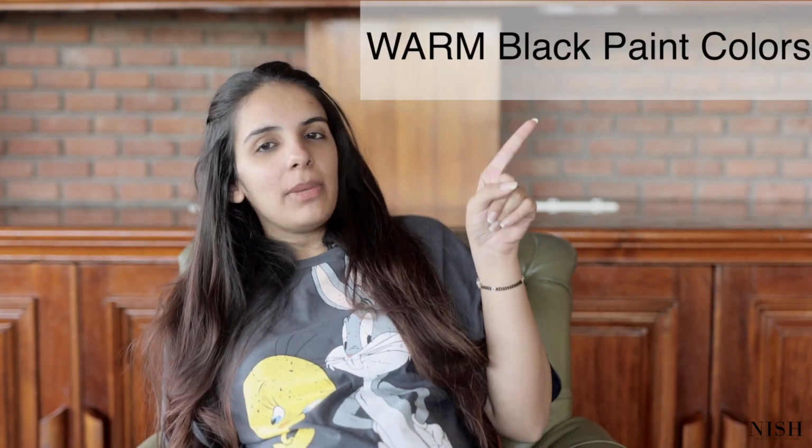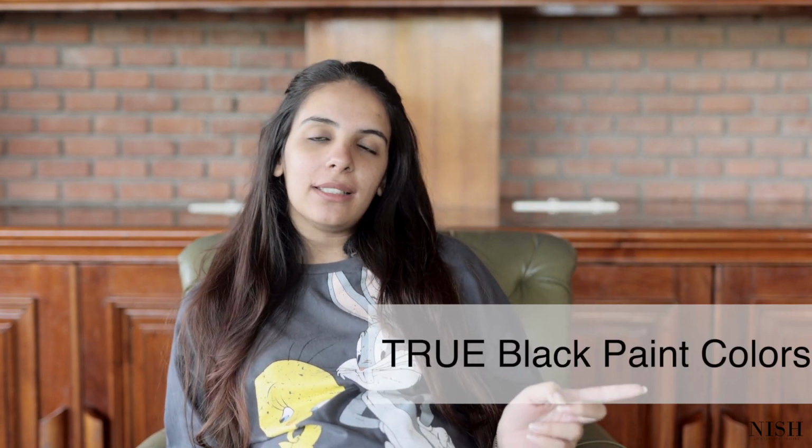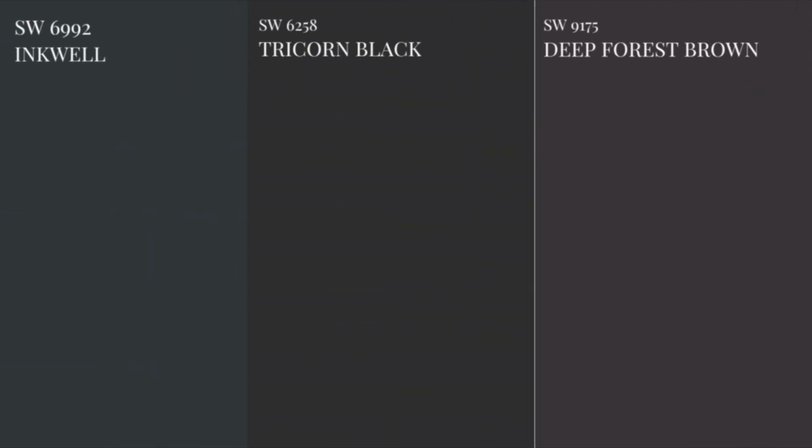So just like other paint colors out there, even Sherwin Williams black paint colors tend to have three major subcategories: warm black paint colors, cool black paint colors and true black paint colors. When you place a swatch of Sherwin Williams Tricon Black against Sherwin Williams Deep Forest Brown and Sherwin Williams Inkwell, you will observe the difference. So, did you see a difference out there? Well, yes, that is what we are going to be discussing right now.